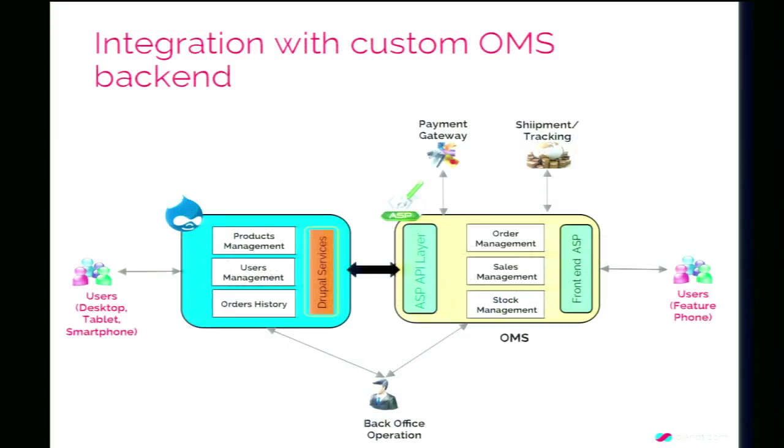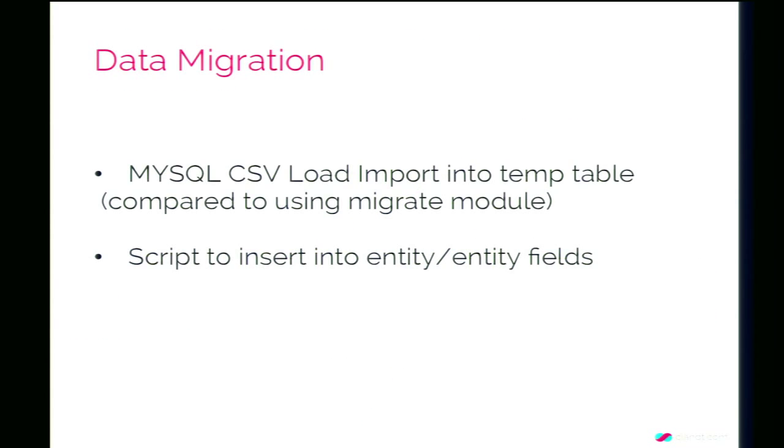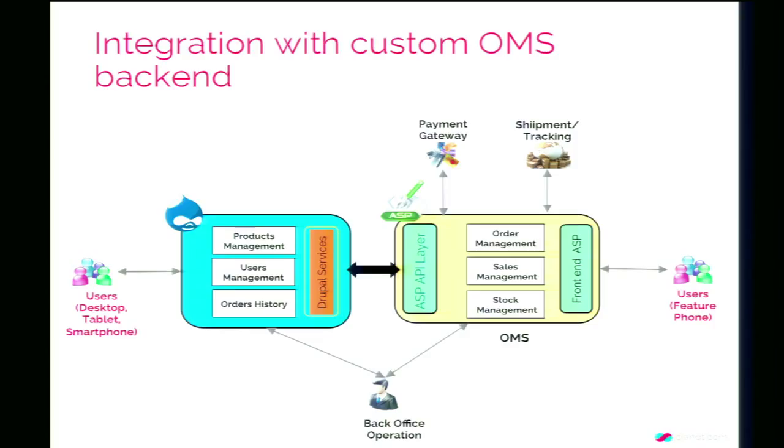Okay, thanks, Philip. Sorry for my bad English. As we said, one of the challenges and key features of this project is to detach the existing ASP front end from the OMS back office. So we needed to replace the front end with Drupal. There is also the feature phone site, and they didn't want us to touch it. They keep and remain the features of the feature phone.